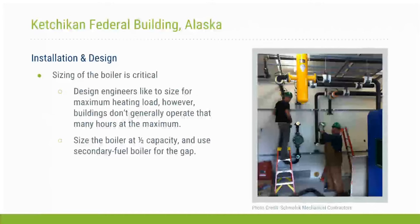Generally, design engineers, mechanical engineers, tend to size mechanical systems based on peak heating or cooling loads. And as we all know, mechanical systems run at peak operation maybe 10% of the annual hours or less. This generally tends to oversize building mechanical systems, and as Greg mentioned in his presentation, that seems to be the case at Ketchikan as well. The building boiler is not grossly oversized, but it's oversized and it's impacting its economics and its operation as well.